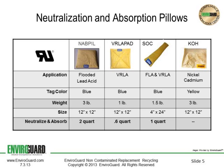A key indication on an inspection point is if you see a pillow with an orange tag on it that is in a flooded application or a valve regulated application, chances are that pillow is close to or running close to its end of life and should be inspected immediately.